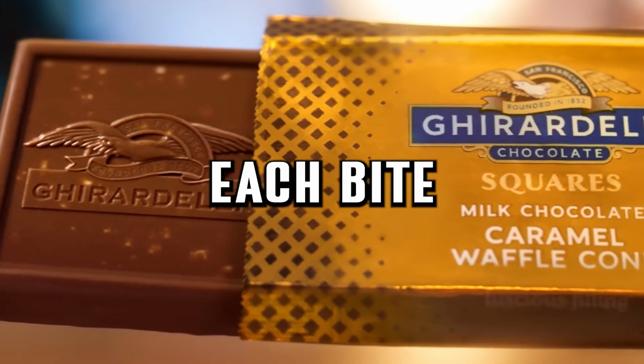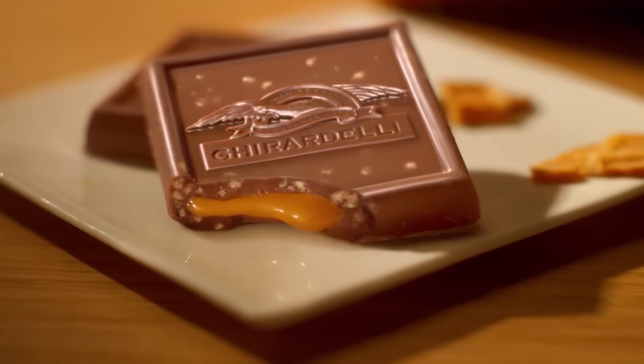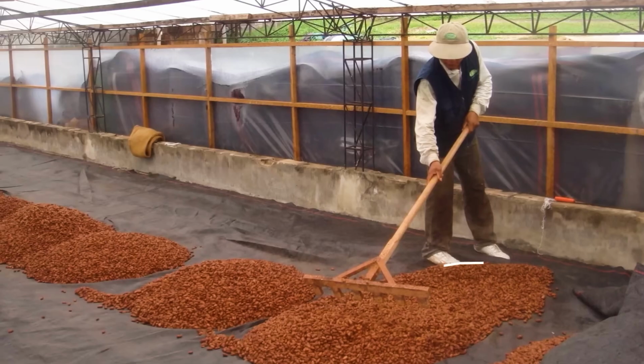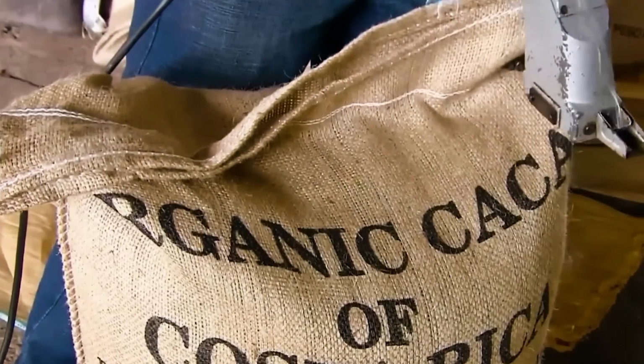Ever wonder what makes each bite so irresistible? It's the care and attention they put into every step. So next time you enjoy a Ghirardelli chocolate bar, just remember it's more than simply satisfying your sweet tooth, but decades of creativity and mastery. Now that we have the finest cacao beans ready, it's time for the next exciting step.